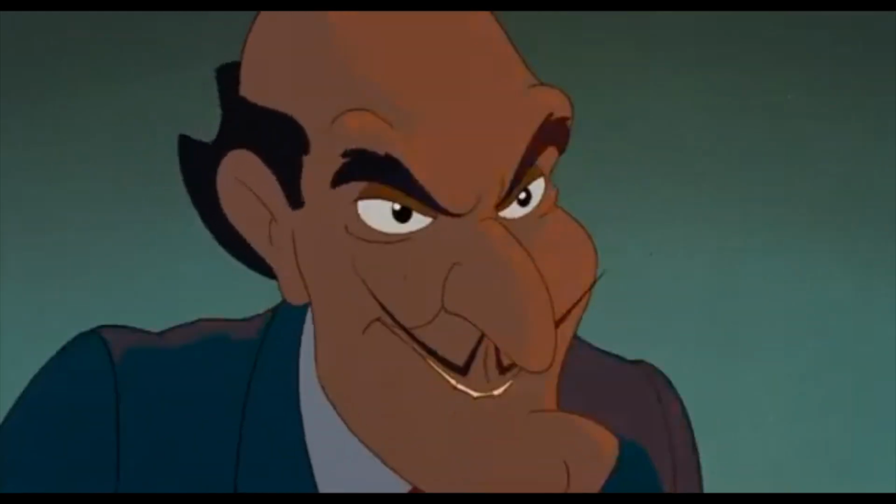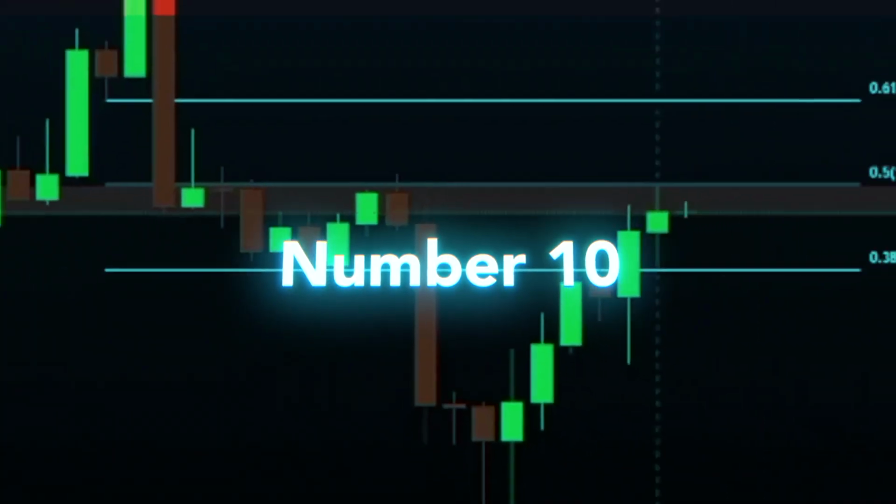We've got to have money. It is time to short Euro NZD.